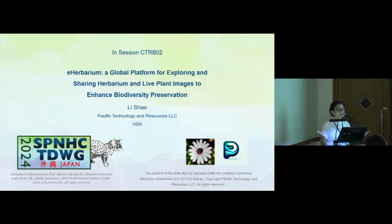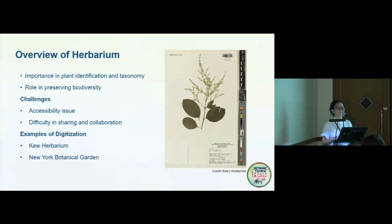Just as Shelley has just presented before, in recent years, digitizing efforts are going on in many institutions, such as renowned institutions like Kew Gardens and Royal Botanic Garden. Despite all these efforts, however, there is still a significant need for platforms that can centralize and simplify access to this wealth of information, while also enabling collaboration and sharing.